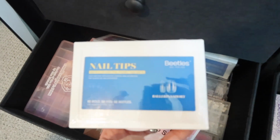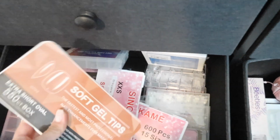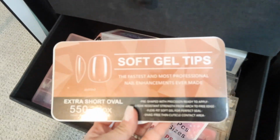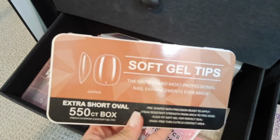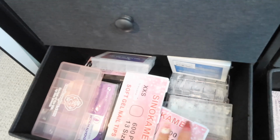They are Beetles Ballerina Short Nails. These are really good for short nail tips. These came from Shein, I believe. This brand is really, really good. Some people just want a nail and they don't want the length.